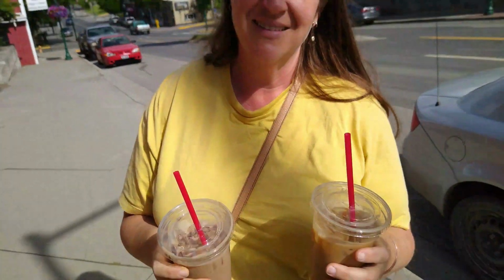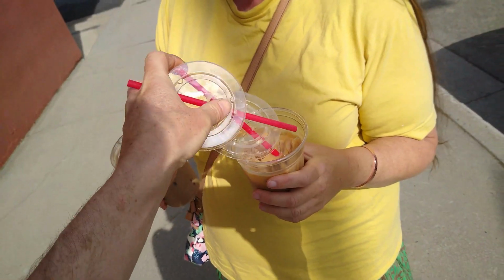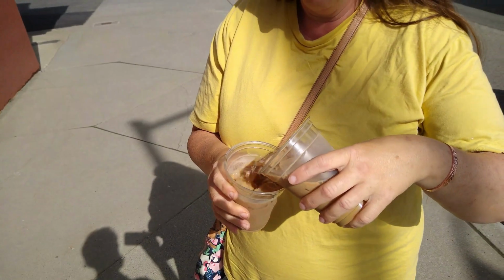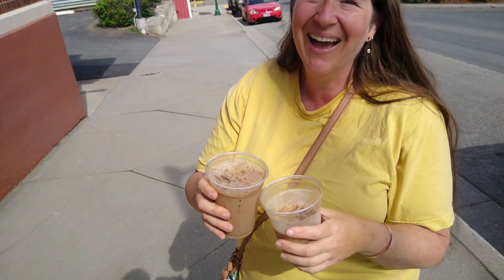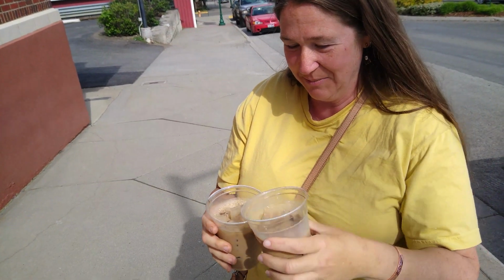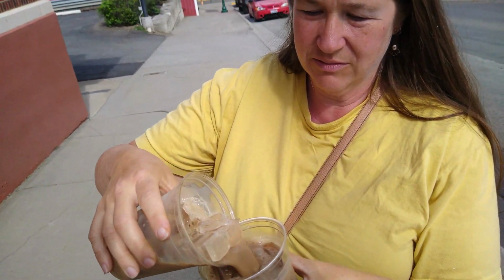Watch this. How am I supposed to do it holding both of them? You can just take the top off. Take the top off. Okay, okay. You're gonna have to hold the tops. I keep the tops. We're mixing them. It's my anniversary too. You said we couldn't mix them, and then you told me to mix them for the video, so I'm mixing them. I don't know. All right, let's try it.